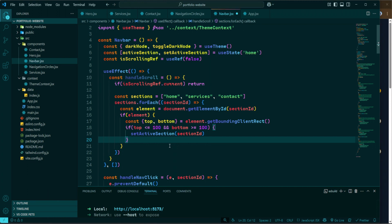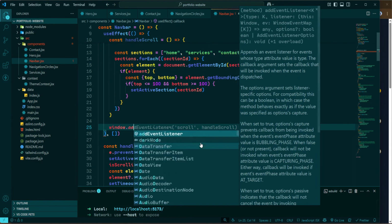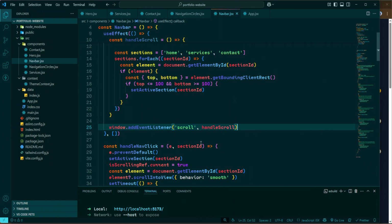Now that we have the handleScroll function fully implemented, we need to attach it to the scroll event so that it runs every time the user scrolls. So we need here window.addEventListener. Then we need scroll and the function handleScroll. This means that every time the user moves up or down, the handleScroll function will execute and check which section is in view. Finally, we need to clean up the event listener when the component unmounts.